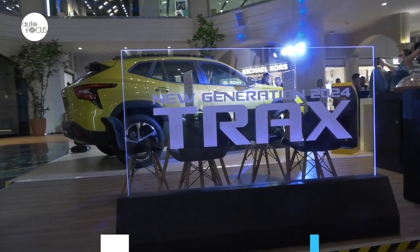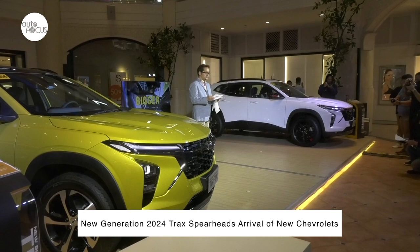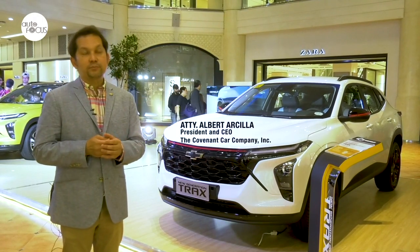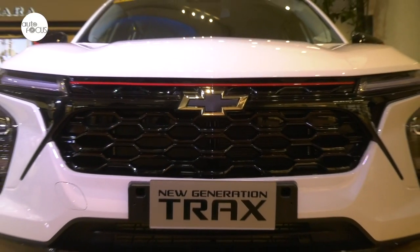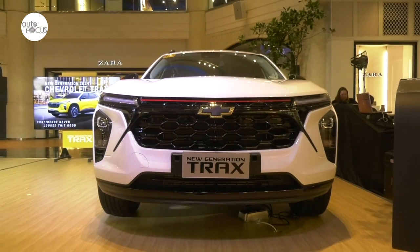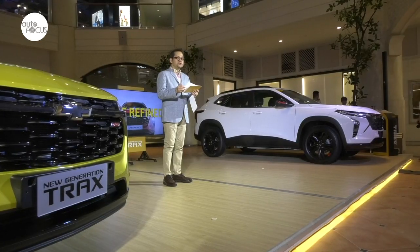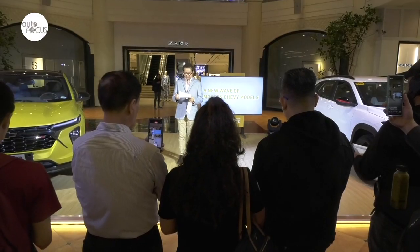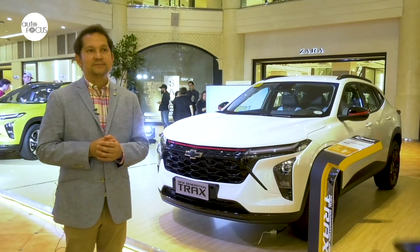The new generation 2024 Trax has arrived, signaling exciting times for Covenant Car Company Incorporated, Chevrolet. We're very excited with the new products that are coming out with Chevrolet. We have 5 models coming out in the next few quarters, and we know that our market has been very anticipating the new models from Chevrolet. So we look forward to bringing them all in, and of course it starts with this new generation SUV, the Chevrolet Trax.